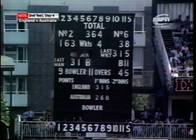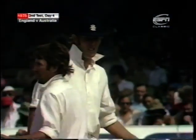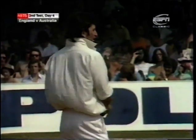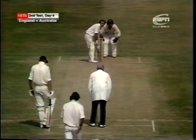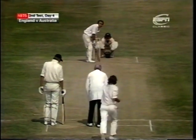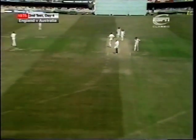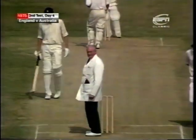Tony Greig. And Ashley Mallett goes off, and a very interesting bowling change. Ian Chappell is bringing himself on. A real challenge this between the captains, because the only reason Chappell would have come on is to try and bowl out Tony Greig. That's a good shot. Put that up nicely, well wide of Jeff Thomson.